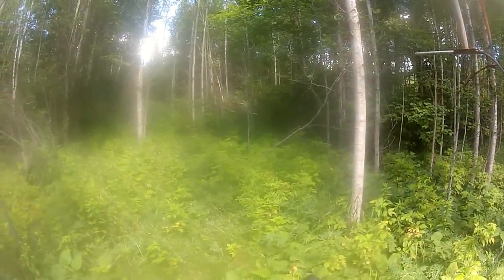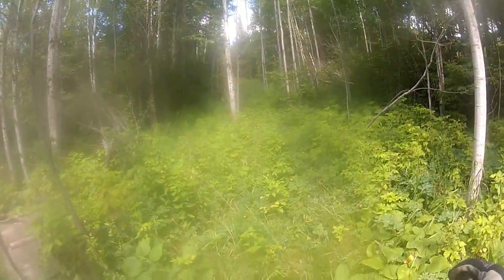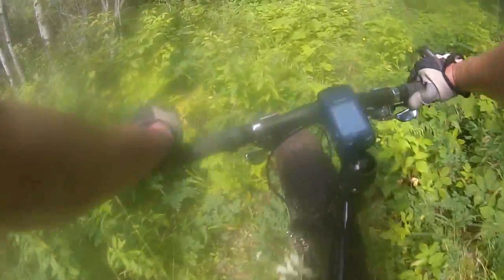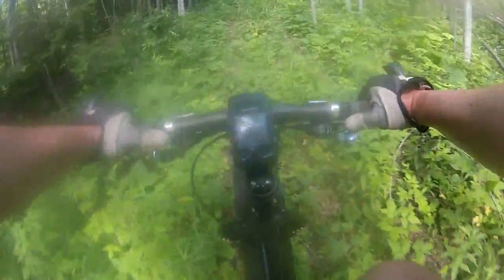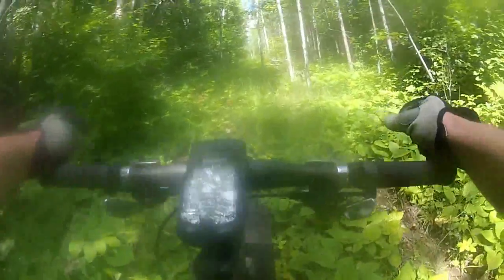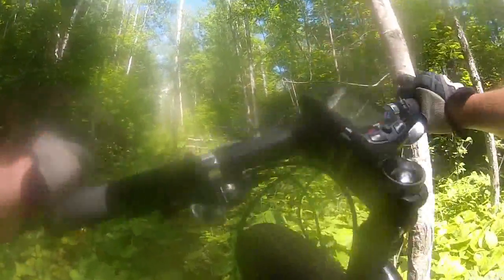Yeah, this one, we'll try up the old lift route here. It looks more gradual. See, in the fall time when lots of this underbrush dies off, I think this would be more enjoyable. Yeah, we're in the easiest climbing gear. I don't want to ride that hard today. We'll still get exercise pushing up a ski hill.